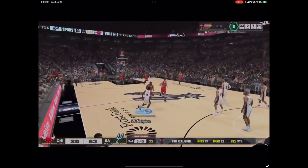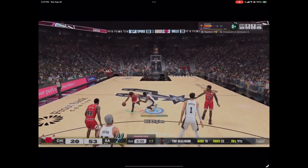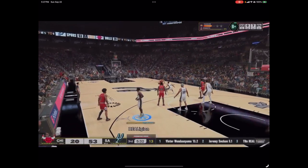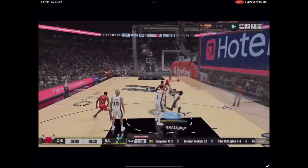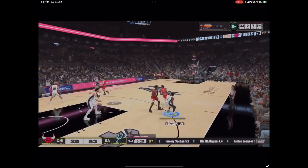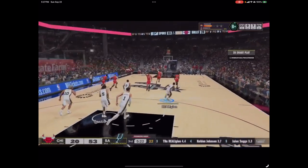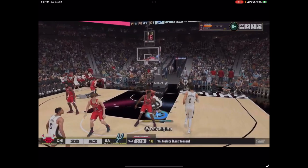A clean start to the half for them, knocking down their first three shots. Pass to Bouzelis. Just a little over 90 seconds gone in the third quarter. Durant the screen. The open shot, White. Rebounded by Kessel. Kessel's got rebound number five here tonight.